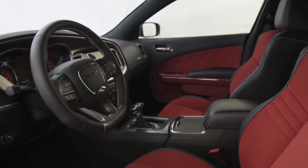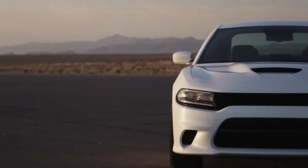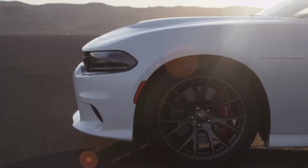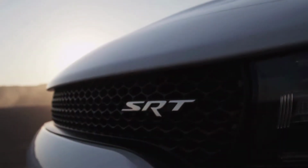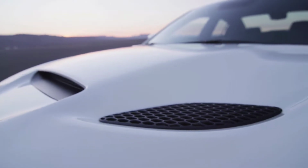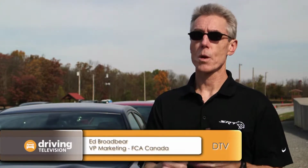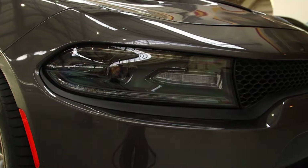So the full-size sedan segment in Canada is relatively modest, a little over 1% of the market. About 23,000 full-size four-door sedans are sold in Canada each year. But our Chrysler 300 and the Dodge Charger collectively account for 44% of the sales in that segment in Canada. So to the entire lineup, we've got new exteriors, new interiors, a lot of new safety equipment, several engine choices to choose from. It starts with the SE model, the entry-level model.